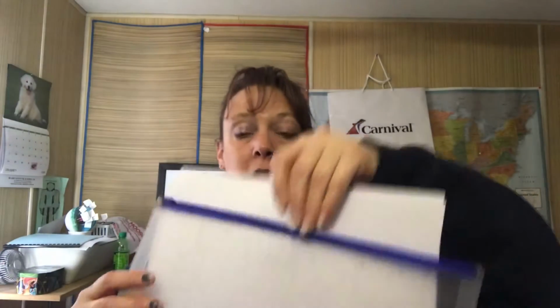I found these little pouches that will hold an 8.5 by 11 sheet of paper. Everything fits right in there. It zips shut. It's not waterproof, but if by any chance your luggage does get damp, it's not going to get super waterlogged. It's water resistant.